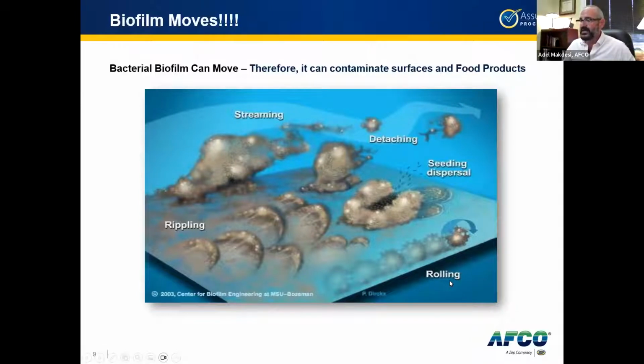Also, we have rolling. Pieces of that biofilm will start rolling. It's a slime, like a ball. It keeps rolling, rolling, rolling. When they move, they contaminate other parts of the CIP system, or when the solution goes onto the floor, it will contaminate the floors also, okay?